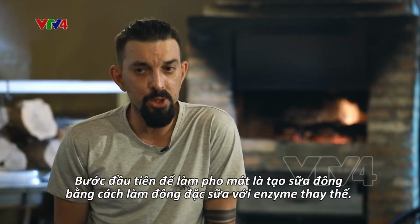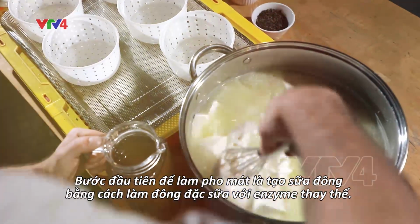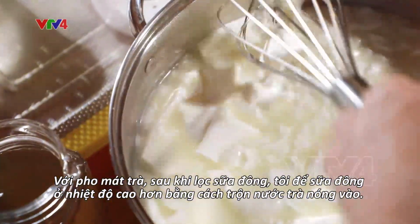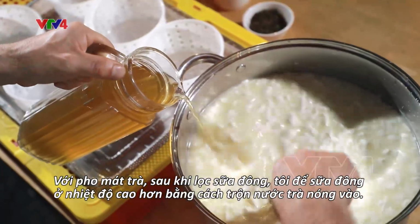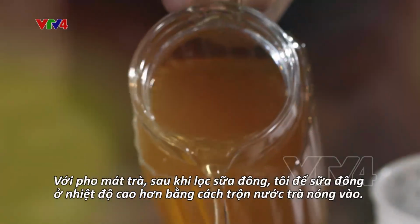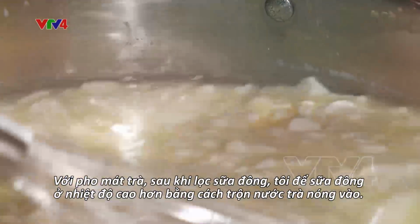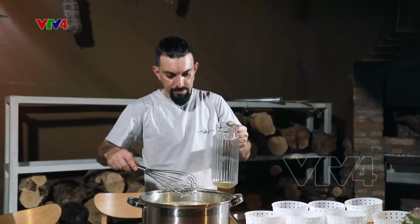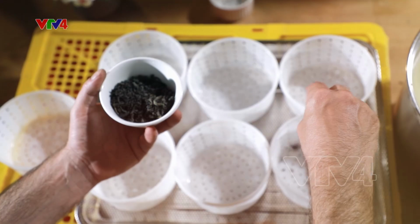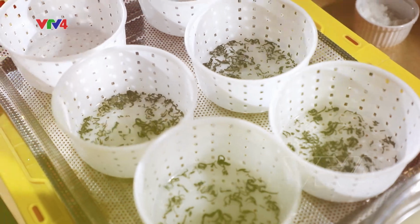The first step when you make cheese is to create the curd, that basically you coagulate the milk using rennet. After that, there are many different processes. For the specific one with the tea, after I cut the curd, I bring it back to a higher temperature using water. Basically, I make hot tea with green tea and I bring the curd back to a temperature of 42 degrees. And then I can start to make the mold with the cheese.